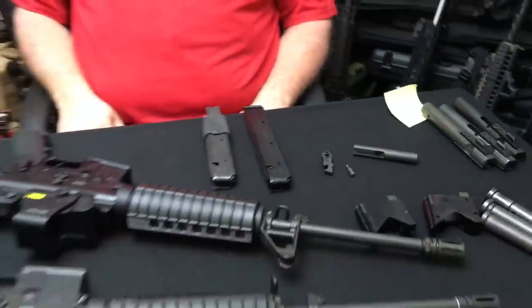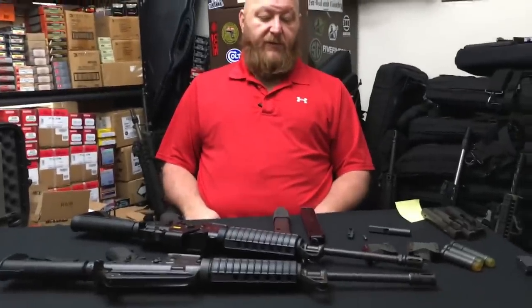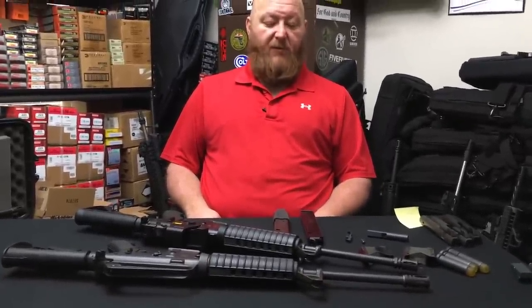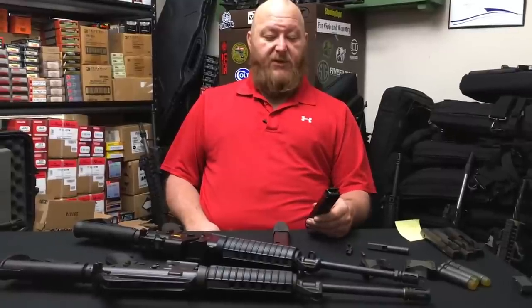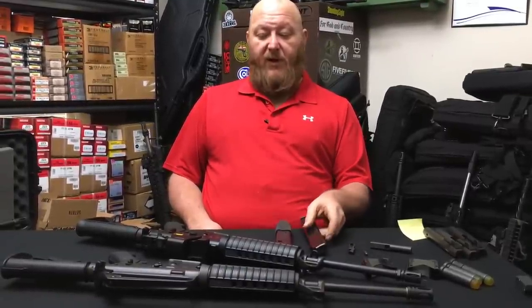So pretty much for my carbines here, I stick with the Metalform. In my experience of using all of them, the Metalform magazines are undoubtedly the best. I've really never had a problem with a Metalform magazine. They're very well made. They still to this day use a metal follower, where most of the other ones are using polymer followers. But this is a very, very good design.